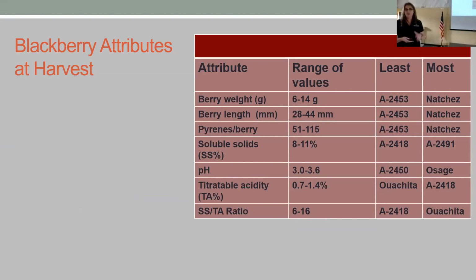Now, for the attributes that we identified, we had Natchez. How many of you grow Natchez? It's a big old boy, right? So in terms of this group, Natchez was the biggest berry. It had the most seeds. And in terms of the highest soluble solids acid ratio, we had Washington.